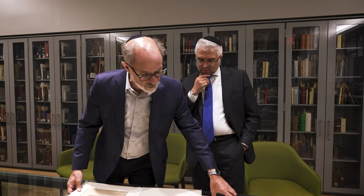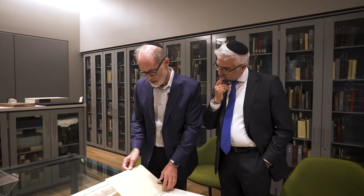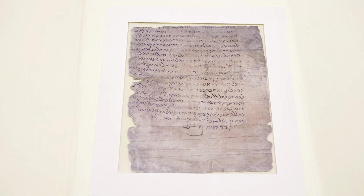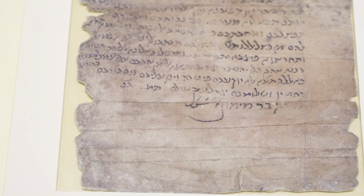The answer here is because here and in the collection in Cambridge, but this is one clear example, we have, unmistakably, Maimonides' signature. Right?